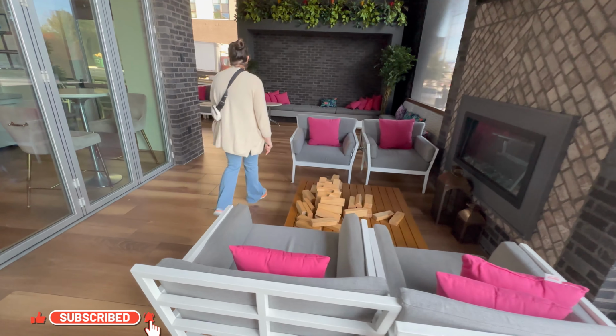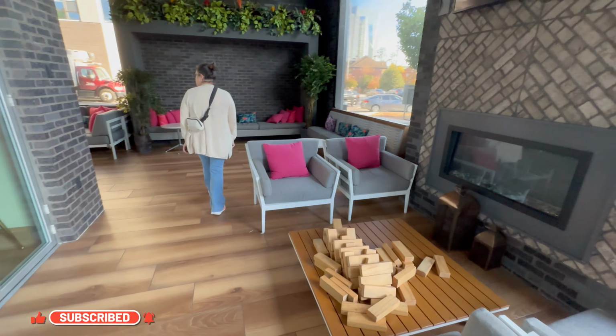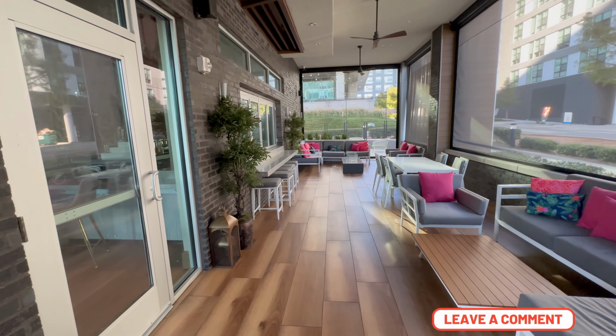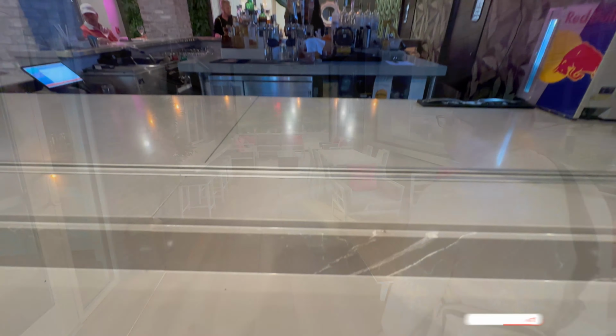Keep exploring this outside area. There's a covered area with some big Jenga. Some sofas. Not too bad. Yeah, well, there's the bar. That'll be open in the evening. It's called the Secret Garden Bar.